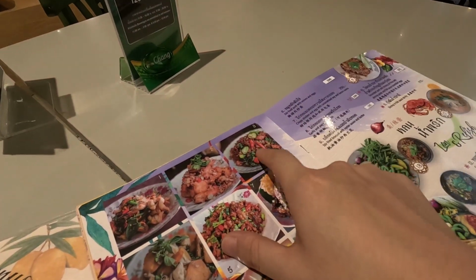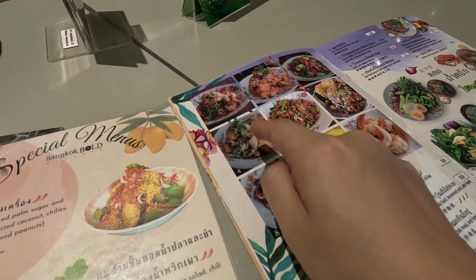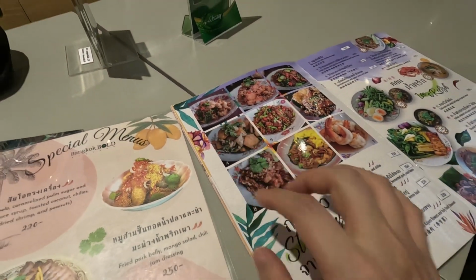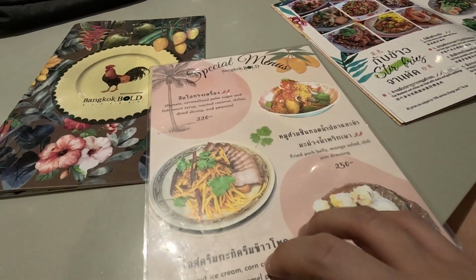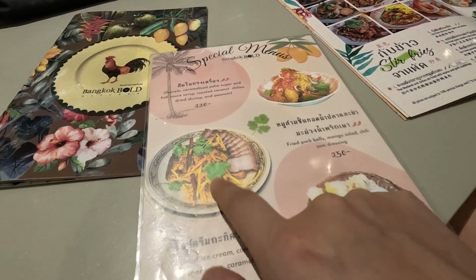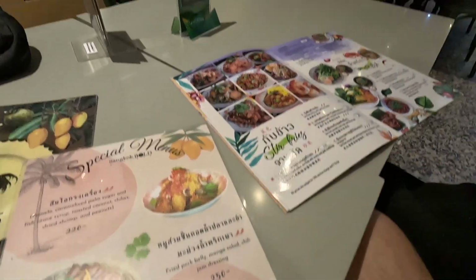We've decided on this one, and then this pumpkin and crab stir fry. Crab is pretty big on the scene now in this mid-range Thai restaurant action. And we're also going to get this pork belly mango salad, which I love. So everything clocks in at about 250 baht. So it's not terrible, but it's definitely not street food prices.